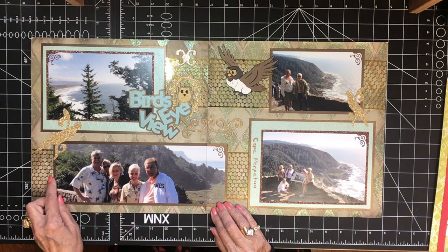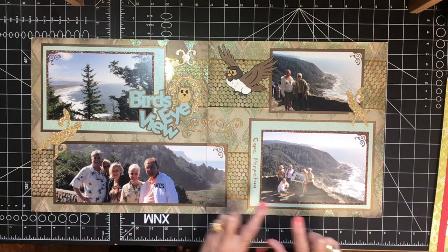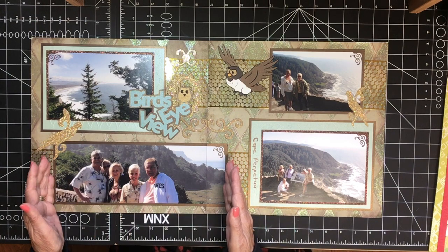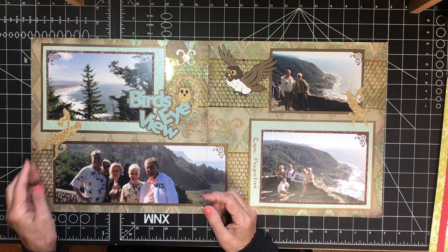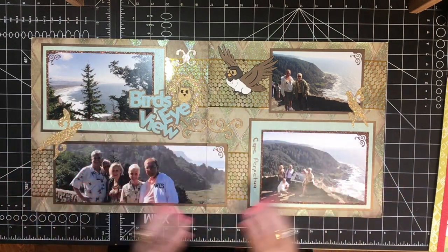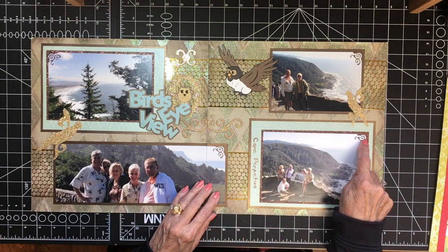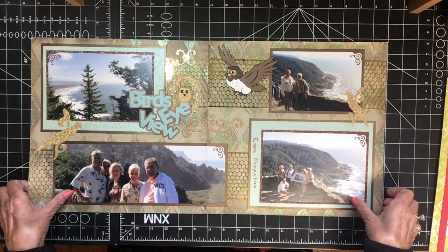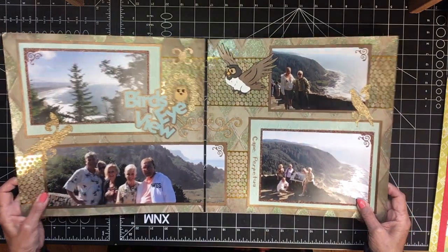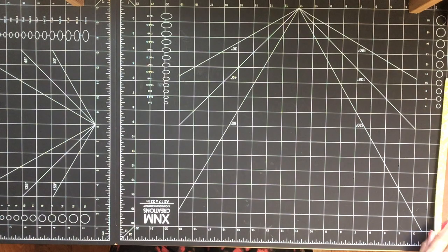Somebody took a photo of us with the panorama, so I cut it off and just used half of it here, or 2/3 of it. Just beautiful photos. So I used a corner punch on these photos, all the corners. And so that was a beautiful spot, Cape Perpetua.